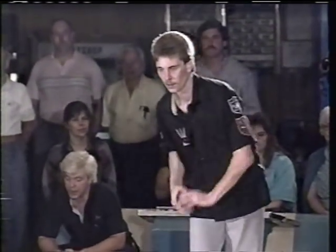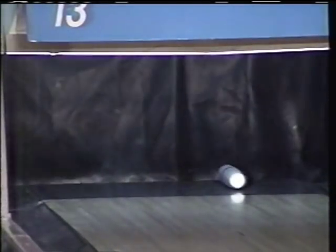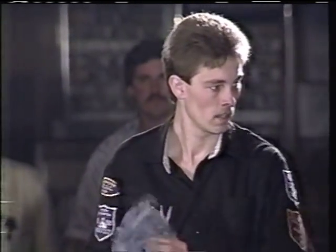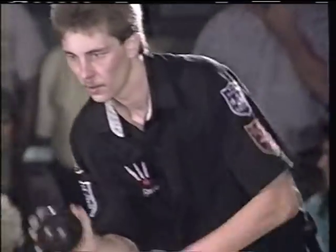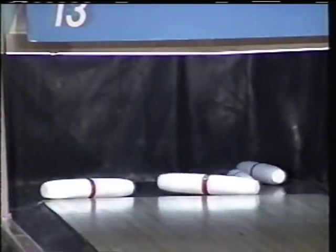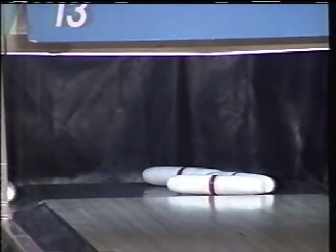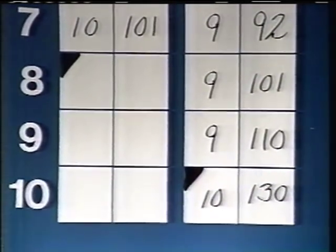Final frame here in the second string. And he's got his spare. So he'll get one more shot at it. See the hand on it. 120 with one ball to roll. That's his 4th spare. His first mark since the 5th frame. And that's a good-looking ball. He rolls a hammer. So he comes out of that one with a 130 and gives Johnny something to shoot at.